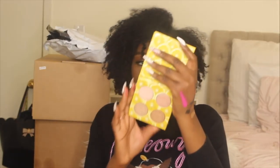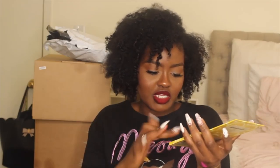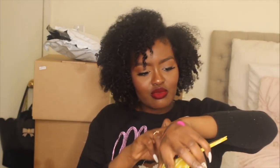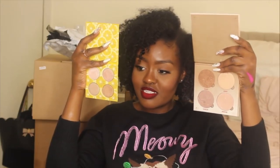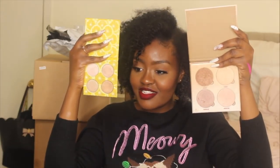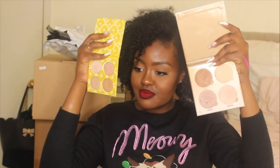What's this? Oh, this is from Lena Lashes, and they sent me this a while ago, but I put it off to the side and forgot about it, but I found it recently, and this is their Lemonade highlighting palette. So let's do this color because that's the darkest color, so that's what I gravitate towards. Oh, that's a pretty shade. Yeah, that's really pretty. I think that's the color Sweetie Pie, if I'm not mistaken. Y'all see this? They look so similar.